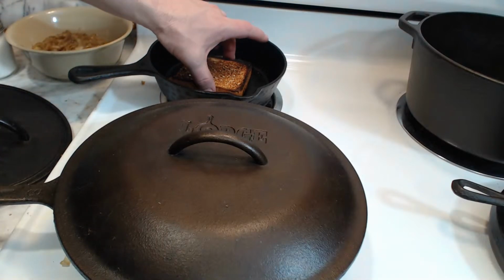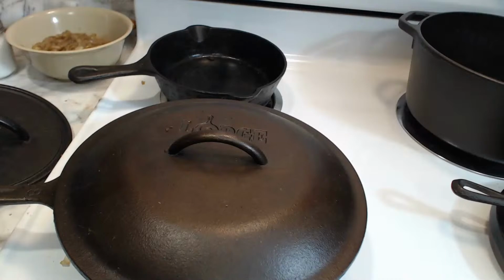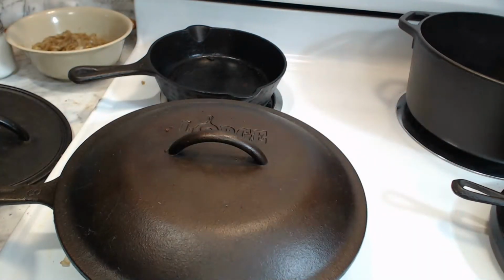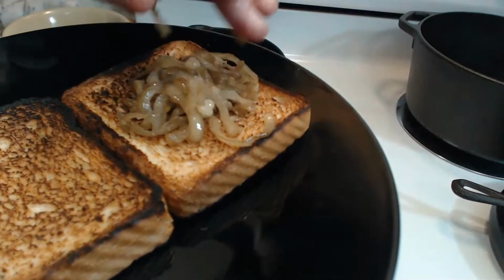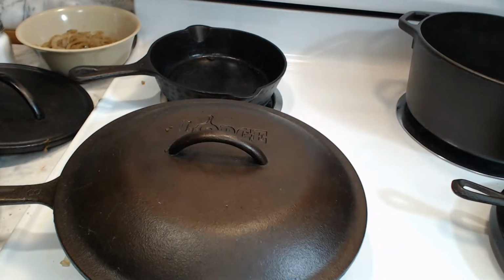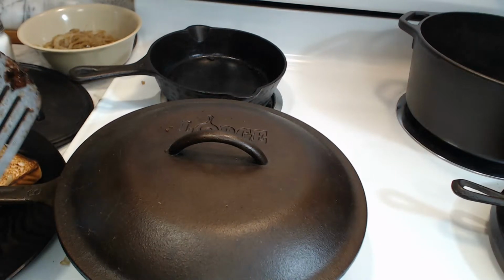All right, there we go. Let's get this out there. Okay, not too bad for toast. So, having said that, the other thing we need to do is put a few of these caramelized onions on here, because that's the reason why we made these. Oh yeah, those caramelized onions are doing pretty good, at least. I'll say that much.